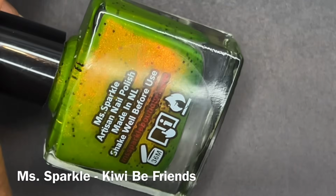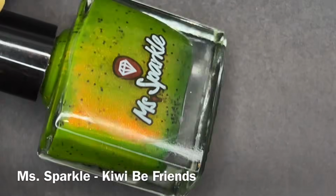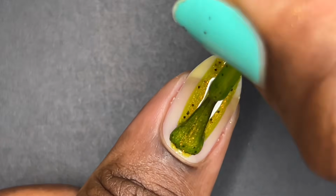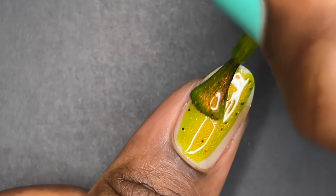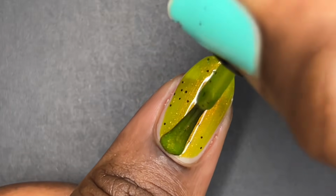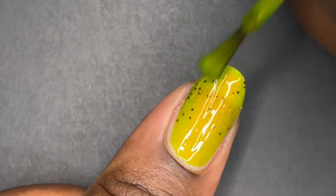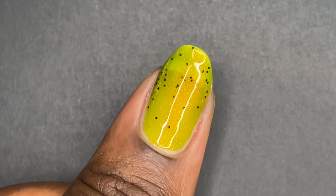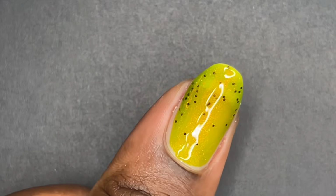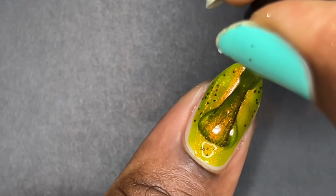Next, we have Miss Sparkle Kiwi Be Friends. This was actually inspired by an all fruit collection, which I'm dying to see the entirety of, but this maker does not sell anymore. She did have a shop on Etsy, and this polish was also gifted to me. And what got me with this one is that base color. It is so grungy and beautiful, but also it's really, really perfect for summer. Definitely it looks like a kiwi on your nails. I love this one so much.